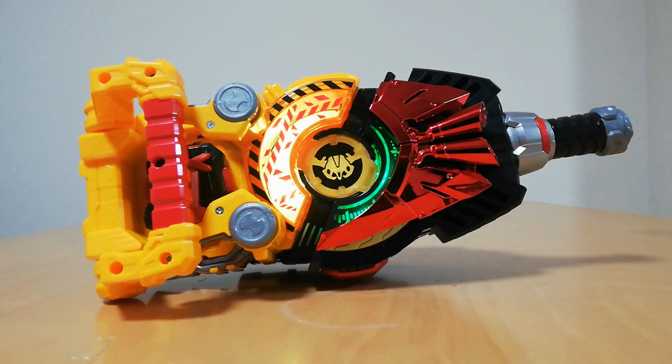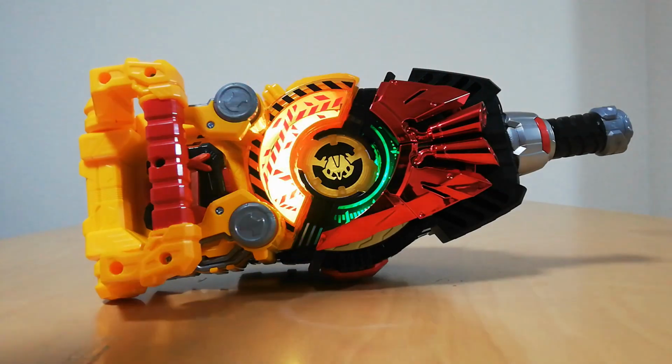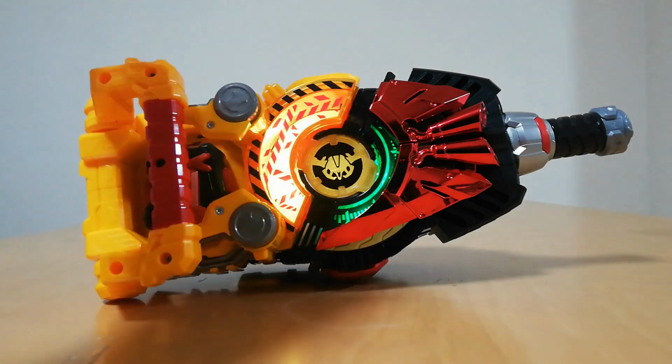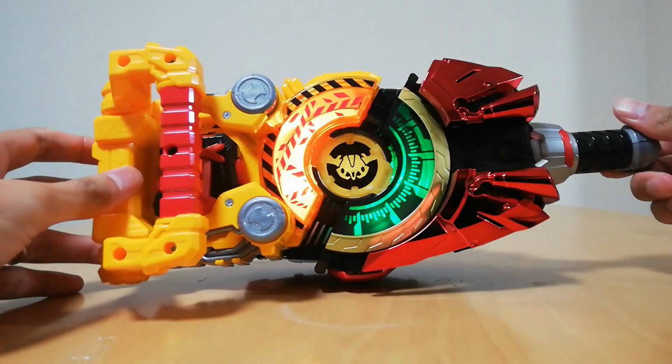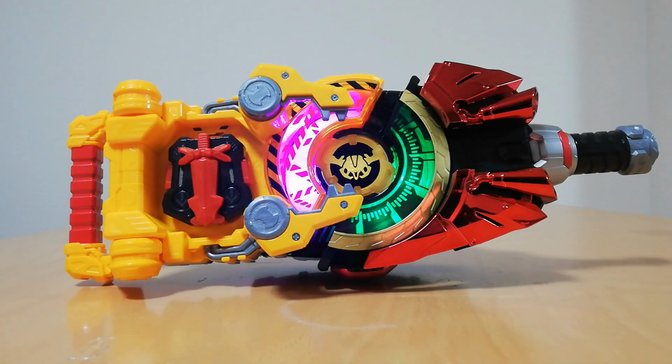So all the noises from the boost buckle are canceled out, and all of the sounds are coming from the Power Builder buckle, which is what you're hearing now. Pretty cool jingle, I like it. Henshin. There you go. That's cool. I like that.